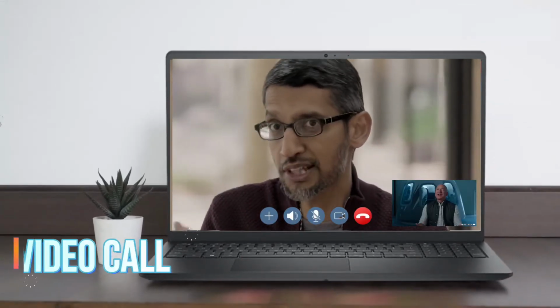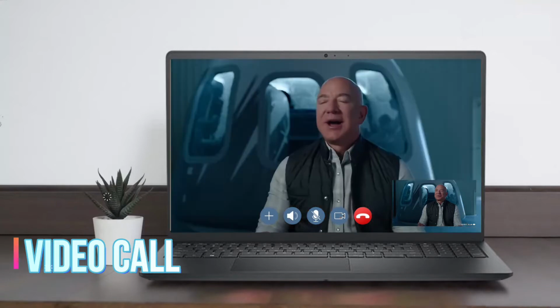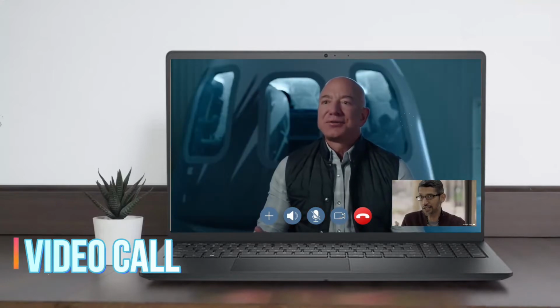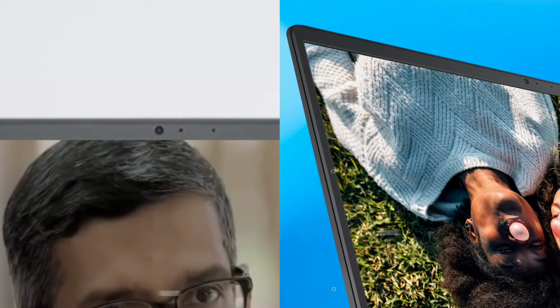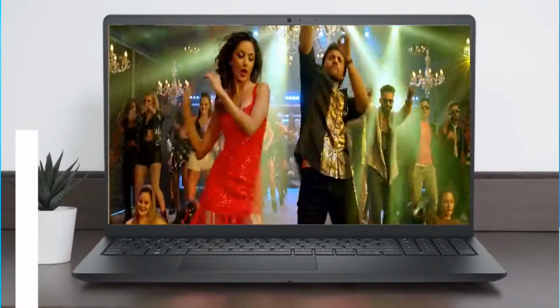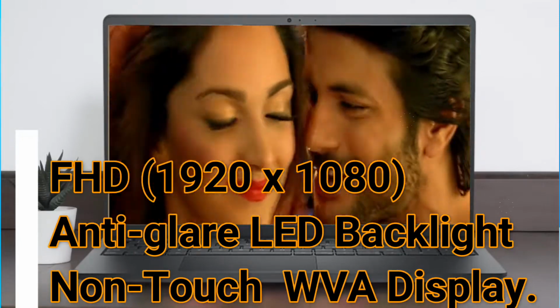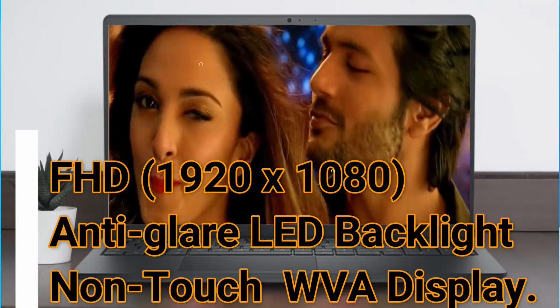Let's start with the webcam. No, it's not the absolute best image quality that you'll get from a webcam, but it's great for peace of mind when you're on video calls all day long. This model's display is a 15.6-inch narrow border Full HD, 1920x1080, anti-glare LED backlight non-touch WVA display.